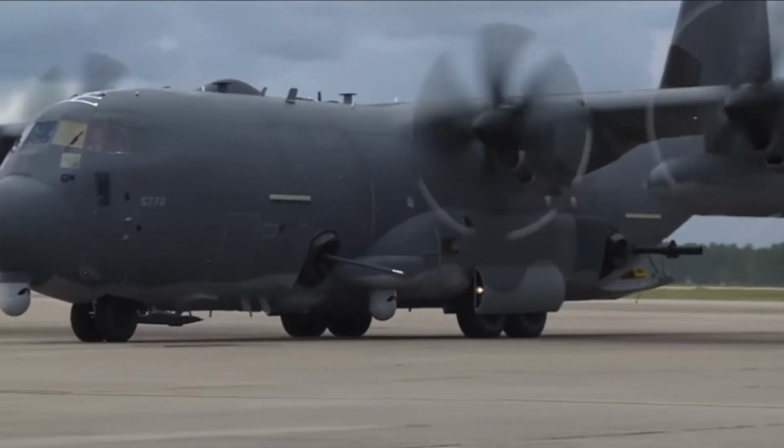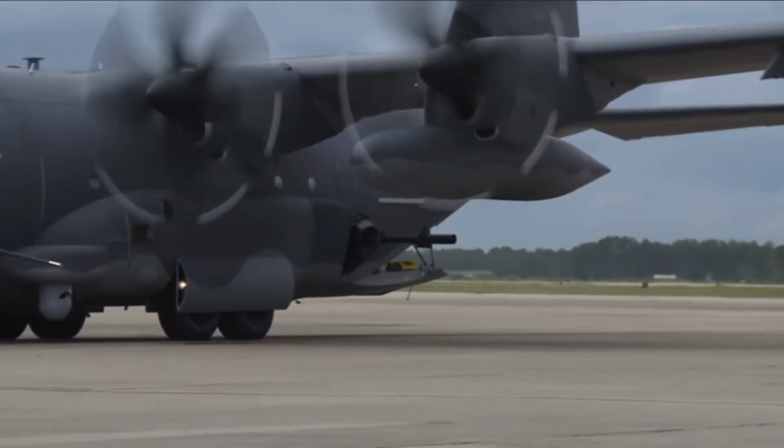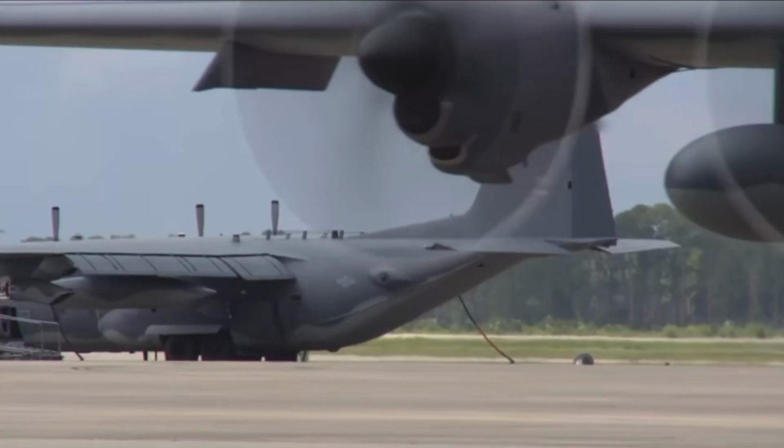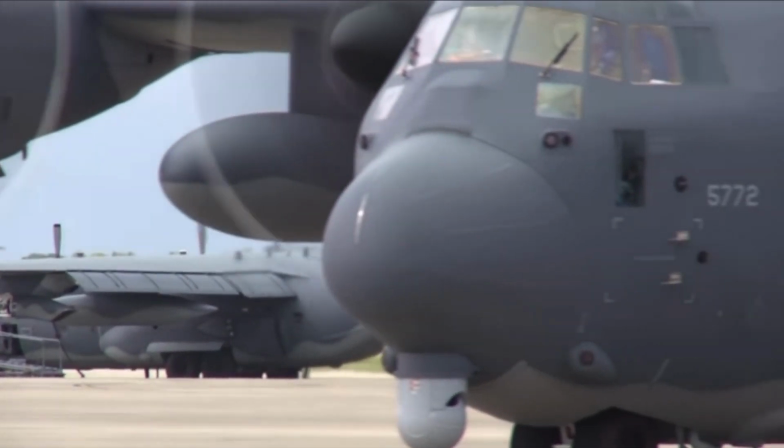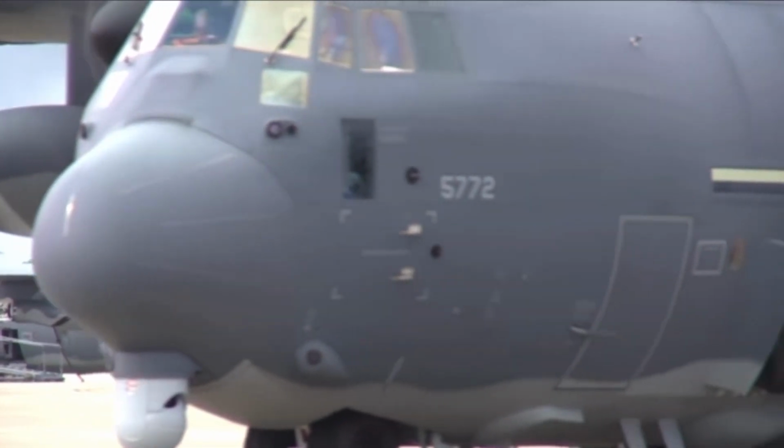Currently, the Air Force has plans to remove the 105mm howitzer from the aircraft and replace it with a laser weapon system and cruise missiles, which will increase its survivability and make sure that this aircraft is flying for years into the future.